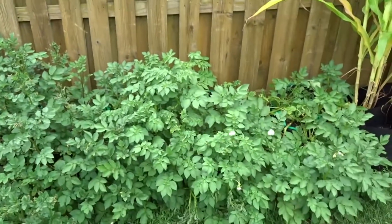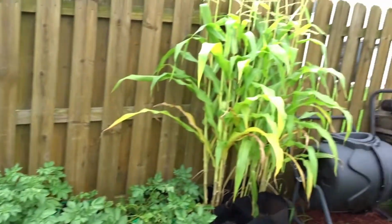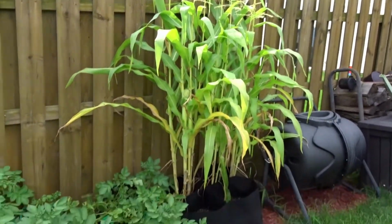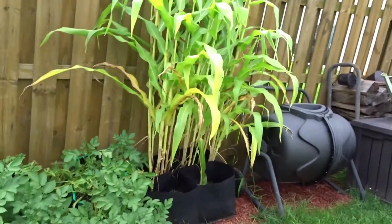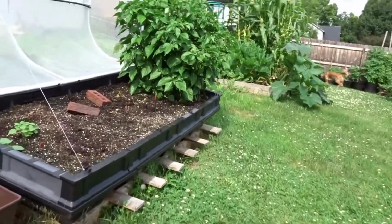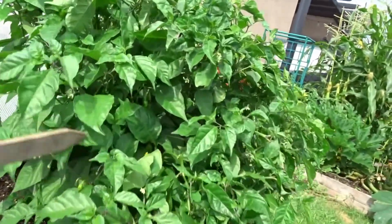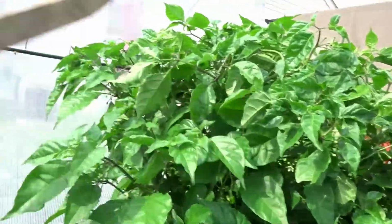These little moths, I'm just so sick of them. This corn, yeah, it needs some TLC. So I'm gonna be doing a treatment with that as well. This ghost pepper is amazing. I mean, just truly, truly amazing.